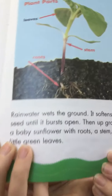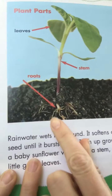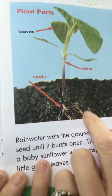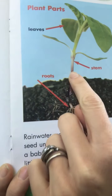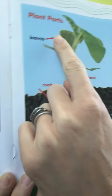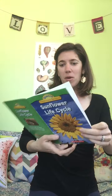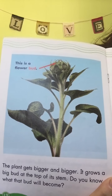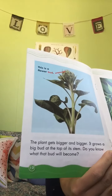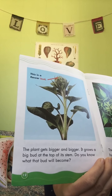So this is the picture of, it's kind of cool because you can see under the ground. Those are the roots that have grown into the soil, and then the stem is getting nice and strong, and there's the leaves. Wow, little sunflower plant. Now look at it. Now can you see how big it's growing? Right? The plant gets bigger and bigger.